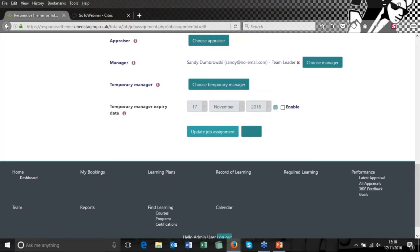It's worth noting as well that audiences and Report Builder have also been updated in Totara 9 to use job assignments. Okay, I'm going to go back to my slide.